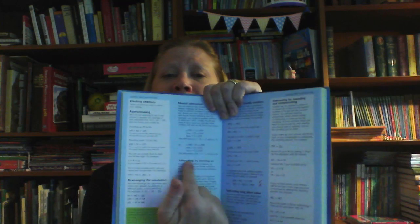I was like, I don't even know what counting on means. Are you counting on your fingers? Are you counting on your toes? Are you counting on the table? Evan goes, no, you just count on, Mom. Yeah, I didn't know that. So, subtraction by counting on. Love it. So occasionally I have to look here for translation.